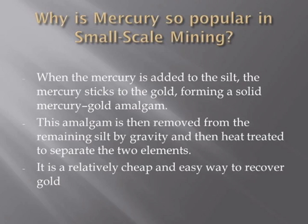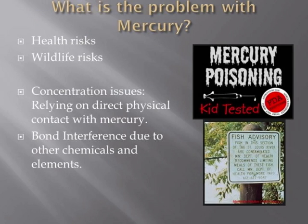I'm not going to go into the chemical part of it too much because it's not really important for this presentation. But there are obvious problems with it. We described the health risks and the wildlife risks. It's an element that does not remove itself from the circuit. It stays forever. It changes forms, and the buildup is enormous.